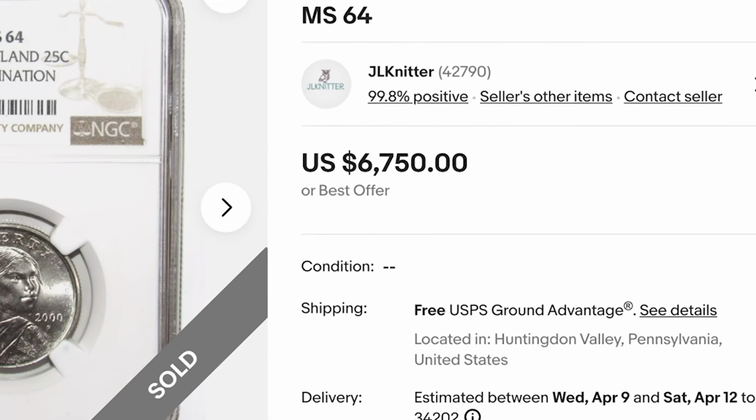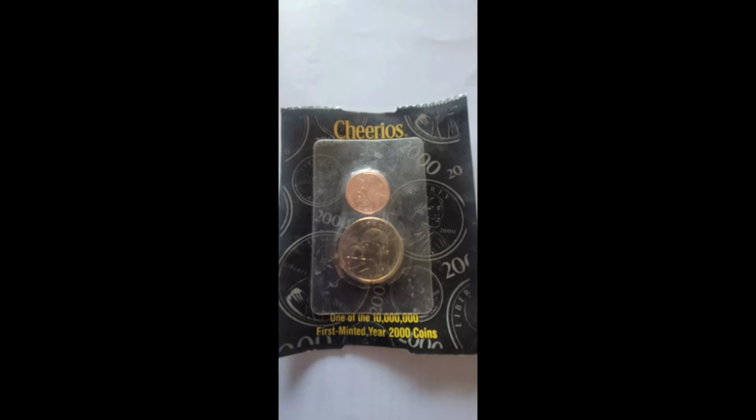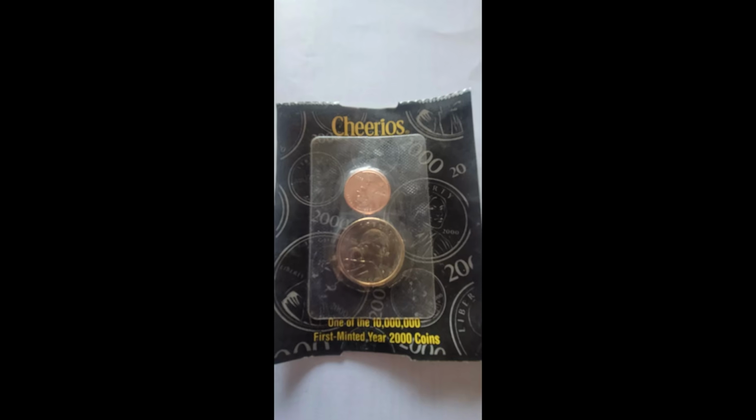This coin sold for $6,750. $8,200, these two coins sold for. So you've got the Sacagawea dollar plus you have the cent coin.